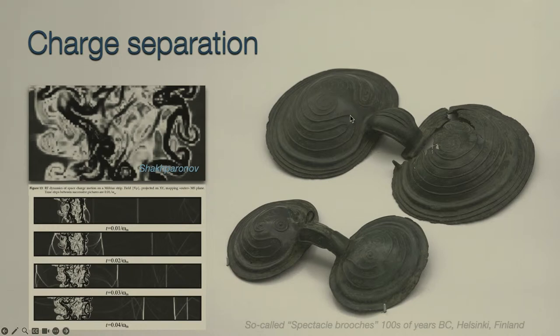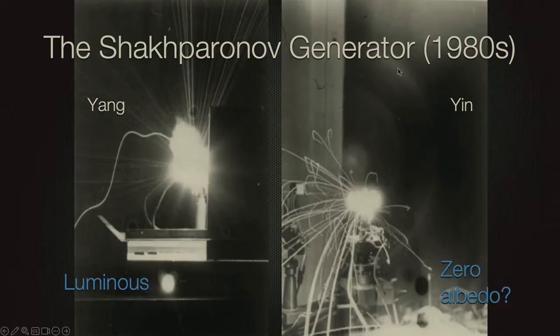So let's move on, because the next slide is about the Shack-Paranoff generator. I believe the work was done in the 1980s. I think the patent came just after the Cold War, like so many of these patents. They had in some of their experiments a cone that would appear to be something similar to the Sothic triangle, quite close to, going in of a green plasma going down in a spiral to the center.